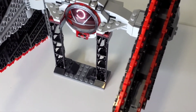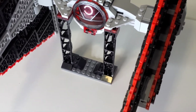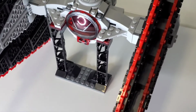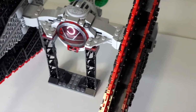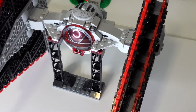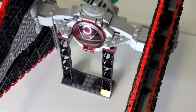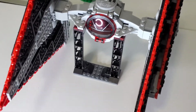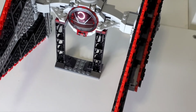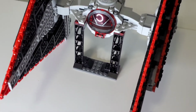old TIE Fighter. However, if you're interested in the Sith TIE Fighter, this is still a really good TIE Fighter, as it has everything that you could possibly want. It is probably still on the more expensive side now that the promotion's gone, but if you're interested, or might already have one of these, have fun with it, because it's not a bad TIE Fighter. It's pretty interesting and unique, seeing as how it's red and black, and we don't normally see a TIE Fighter like this, and it's also triangular shaped, which is different than the hexagonal shaped regular TIE Fighter.